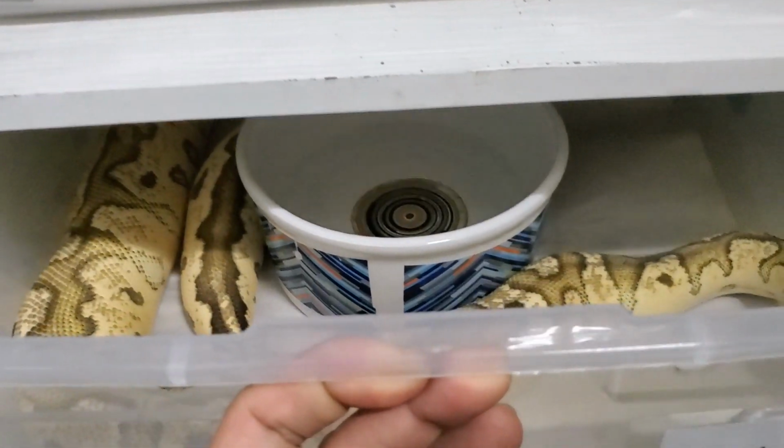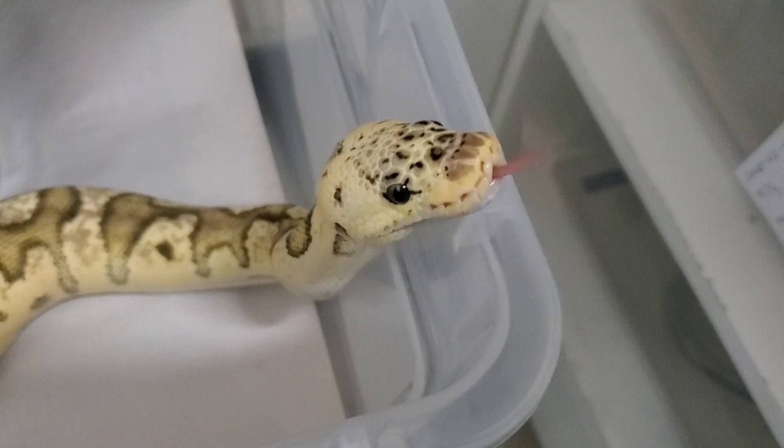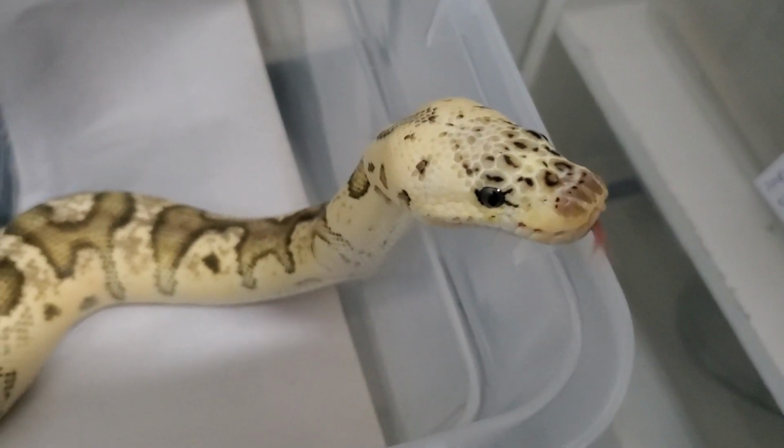Now, before I end this video, as promised, I want to give you an update on my clown project. Really excited about this pairing and I can't wait for those eggs to drop. So let me take you into my snake room and we're going to take a peek at the female. And I have to show you this firefly clown. She's a bit restless right now.